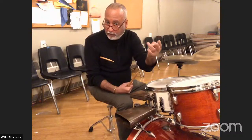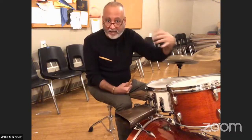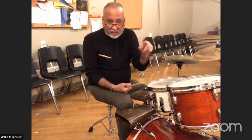The same way if you had a piano player, a guitar player and a bass player, when they play in the same key, their melodic conversation makes sense because they're all in the same key. They're not fighting each other. And it's the same thing with percussion and rhythm. I'm going to show you two ways to approach the clave, and then I'm going to get a little deeper into that conversation as well.